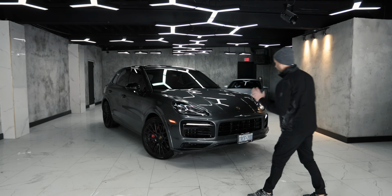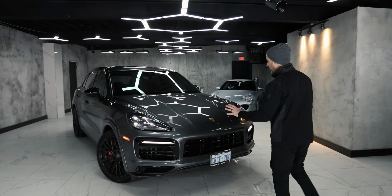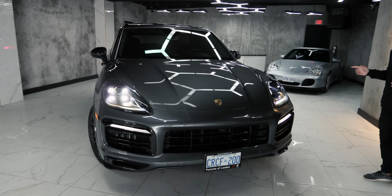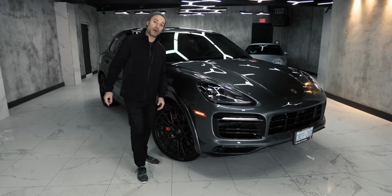Now, if you look at the front of this vehicle, it's awesome. It's got blacked out mirrors. As I mentioned, blacked out front. Everything in this car is black. There's nothing in this car that has color. I mean, obviously besides the badge and these crazy side markers that are forced upon us.